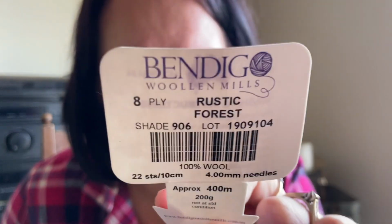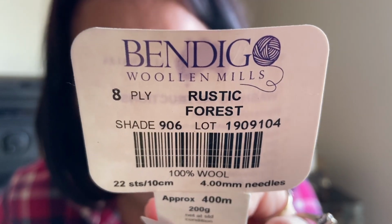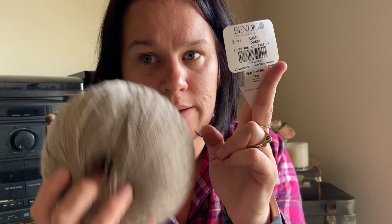So I'll get my little tag to show you. This one is the forest color, which is actually the green, not this, but there are 5 colors I'm using to make it. I got hubby to choose the colors that he wanted, and I said I would make him a blanket.